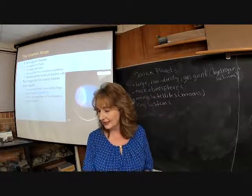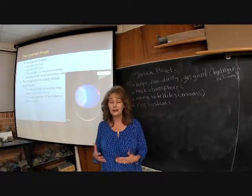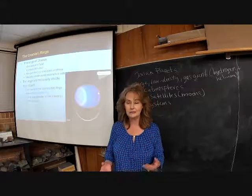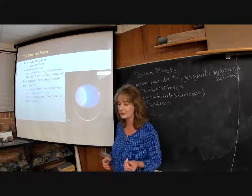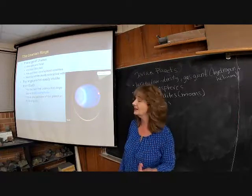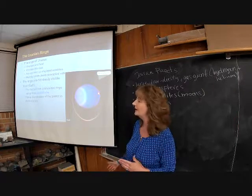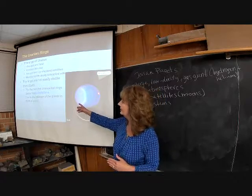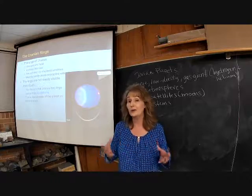So that's the Uranian moons. And the Uranian rings are very faint, with a little dust in them. They are confined by their moons, the shepherd satellites as they call them, and must be continuously resupplied, right? They're not easily visible from Earth. It was not until we saw them through an occultation.